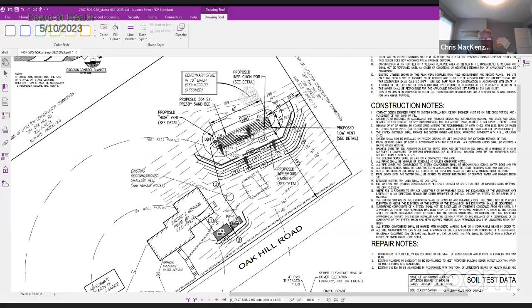Hello, everyone. Can you hear me okay? We can hear you, Chris. How are you? I'd like to share my screen. Yeah, just state your name and the address for the record, and please share. Yeah, my name is Chris McKenzie from Dillis and Roy. Our address is 1 Main Street in Lunenburg. I'd like to share my screen, it'll be a little easier to show you what's going on. Yes, please. All right, can you see that okay?